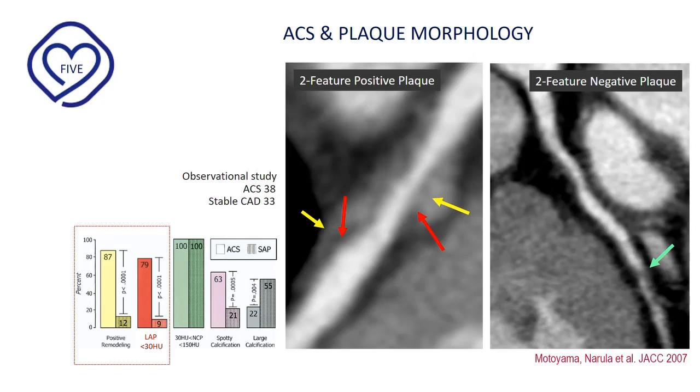Now, when we look at the CT angiography and look at the morphologic characteristics, you'll see that in the patients who had acute coronary syndromes, the two most important features were the low attenuation plaque, when the plaque density was less than 35 Hounsfield units, so that is one, and the second was the presence of positive remodeling. Here you would see that there is a positive remodeling in a patient with unstable angina, and here is a low attenuation plaque, so large necrotic core and positive remodeling.